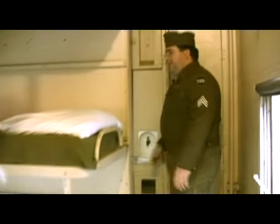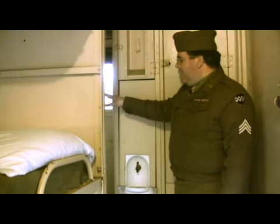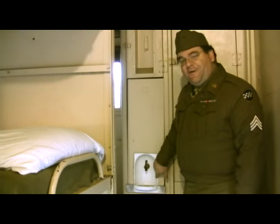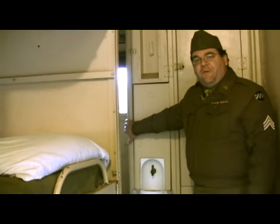In this area back here is where you would have the restrooms and storage, bathroom in the corner, drink fountains right here, linen storage for all the change of beds and things like that on the trip.